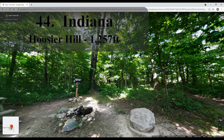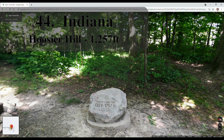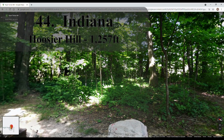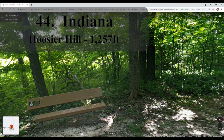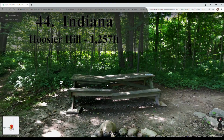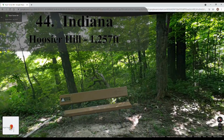Next up is Indiana, another high point secluded in the wilderness. I have on my list it being called Hoosier Hill. This is the first example of some sports team flavored high points. The elevation, as this lovely rock indicates here, 1,257 feet. And it does not look like it's 1,000 feet high. This bench is not actually broken. That's just what happens sometimes when people do panorama cameras and they sneeze or something. Indiana, high point. This is it.